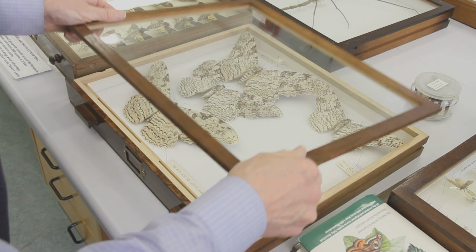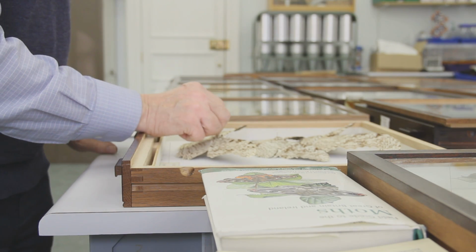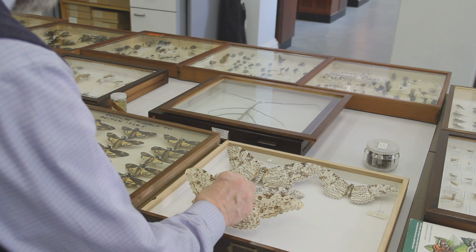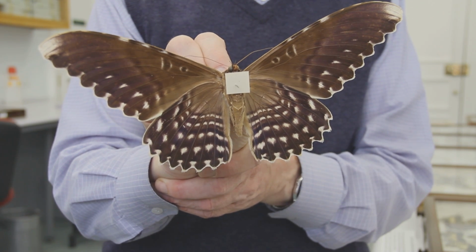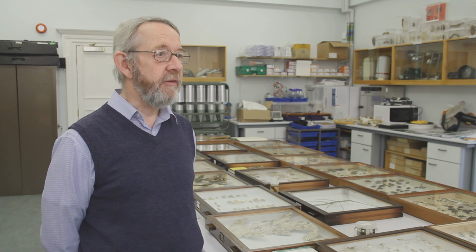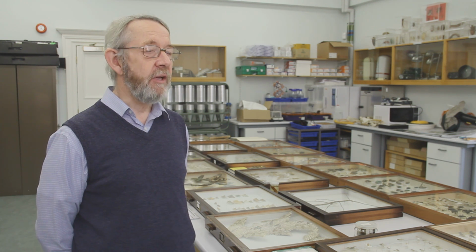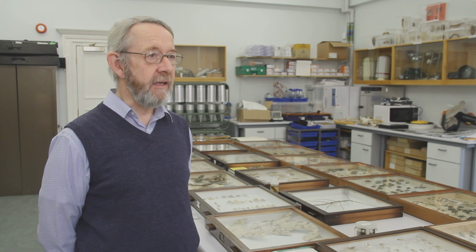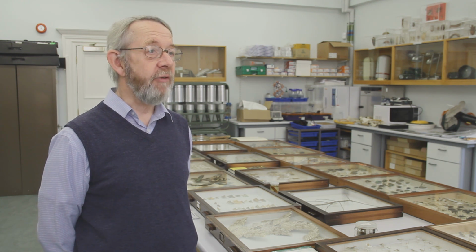For example, in this drawer here we have the moth with the largest wingspan in the world. It's 26 centimetres across, but what's really interesting is that its body is quite small. It's found from South America through to the southern United States, and one of the other interesting features about it is that because moths rest with their wings flat, the top part is camouflage, whereas the underside is surprisingly brightly coloured.